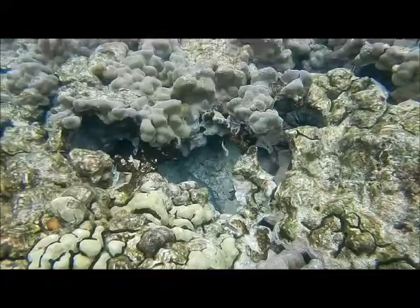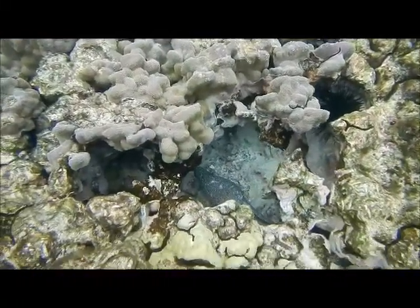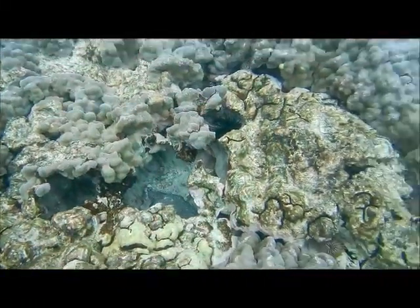And there's an eel right there. I don't know if you can see him, but he's about 4 feet long. He's huge. This is when we went snorkeling in Hawaii.